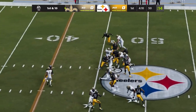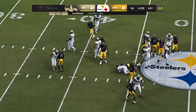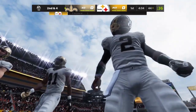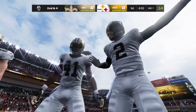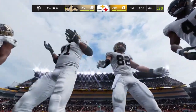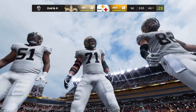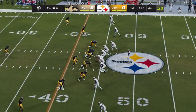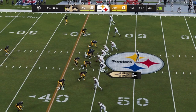Now a first down carry, it's Kamara. It's a six-yard gain on the ground, and that'll make it second and four. All right, Brad, I know we're in the early going here, but those kind of runs are going to open up a world of opportunities for this offense going forward. 6 yards on that last play. Here's second and four.